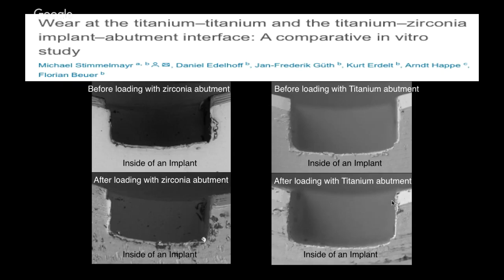And this is the picture of loading the right side with a titanium abutment. We can't see any disruptions. It's still good.